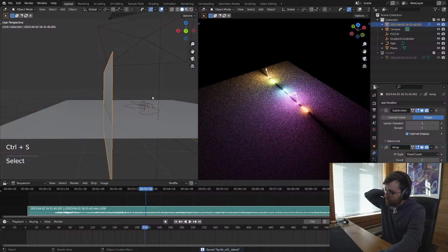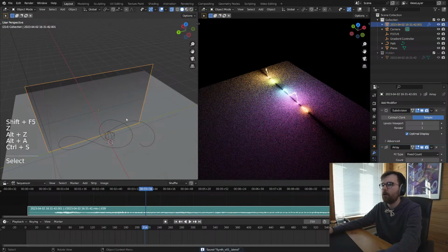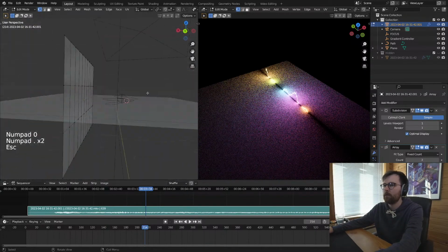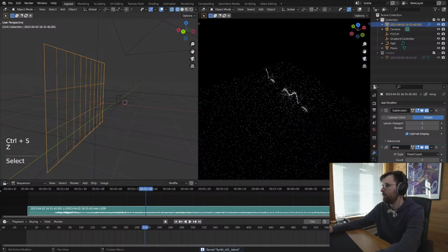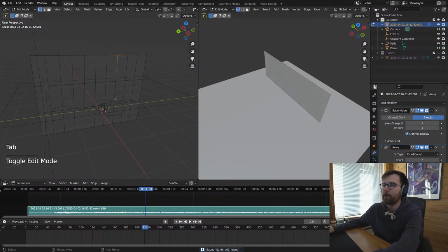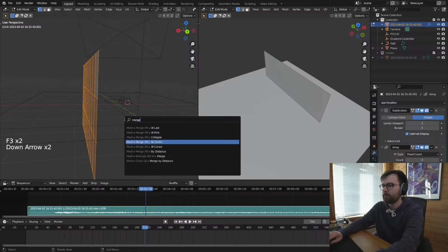I don't understand. Okay, so there might be some hidden geometry here. Or am I just really, really dumb? Faces are overlapping. Could be some, yeah, let's try some recalculate normals, remove doubles. Merge by distance, I mean.